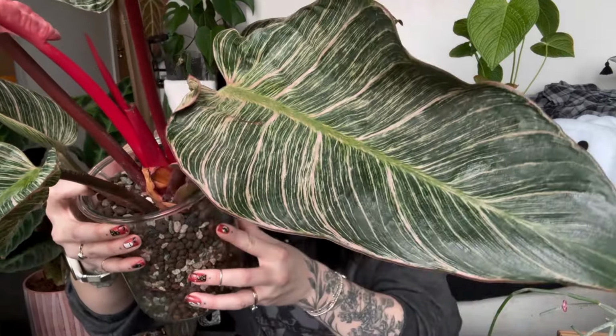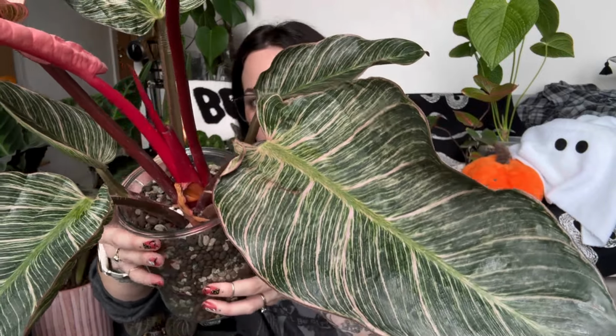and I had the white, the original version, the white Birkin, and that plant, anytime I posted it on my Instagram back in the day, that post would go off. It would get so many likes, so many views, so many comments. People loved that plant, and honestly it photographed really well. It was a beautiful plant to photograph because of the lines and the detail in it. It is stunning.